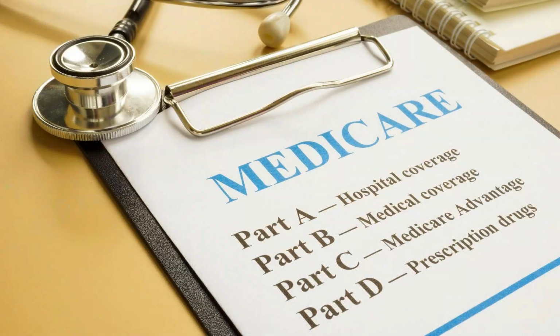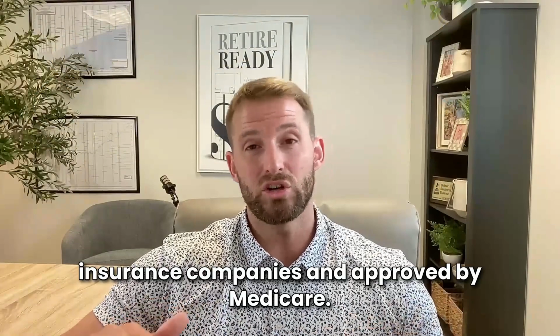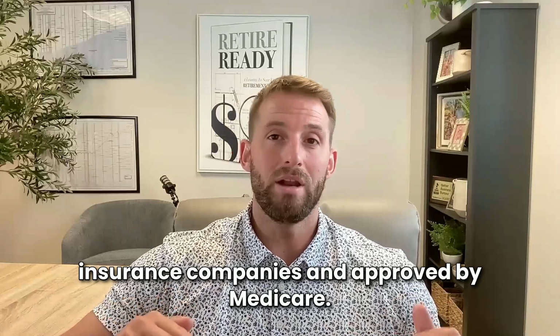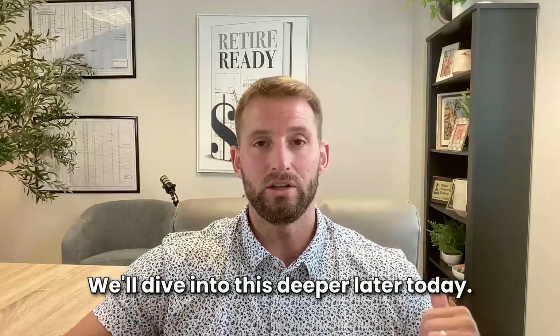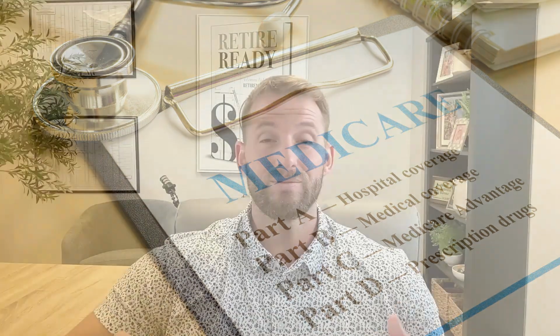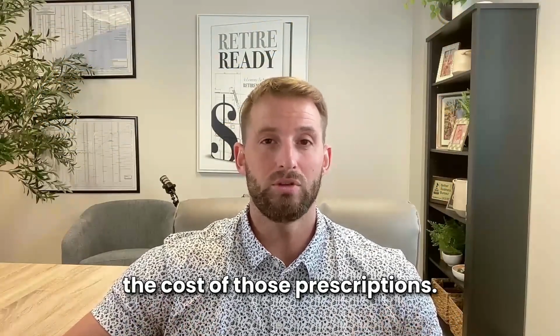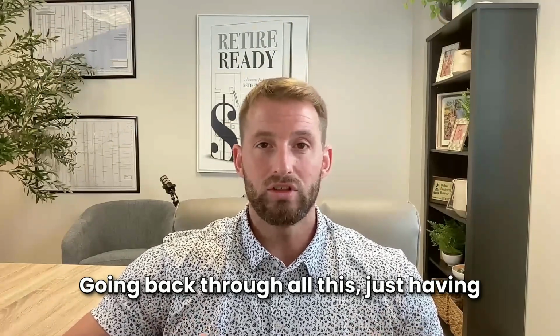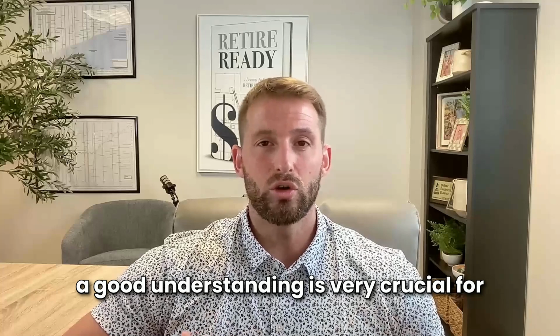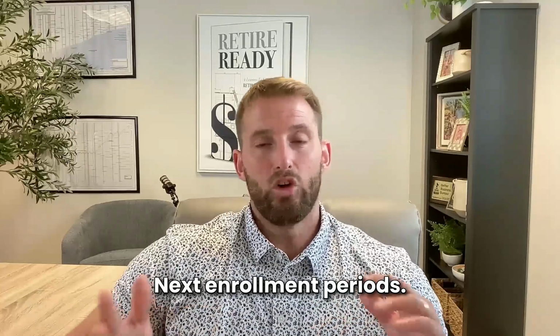Part C is really known as Medicare Advantage. It's an alternative to Medicare A and B, offered by private insurance companies and approved by Medicare. We'll dive into this deeper later. And then Part D adds prescription drug coverage. So if Bob needs medication for his high blood pressure, Part D would help cover the cost of those prescriptions. Going back through all this, having a good understanding is very crucial for making informed decisions about healthcare coverage.